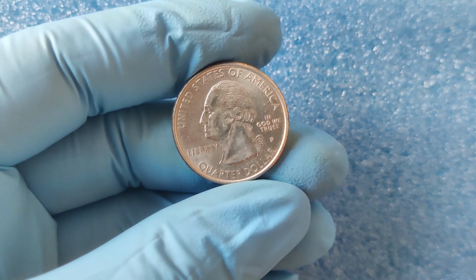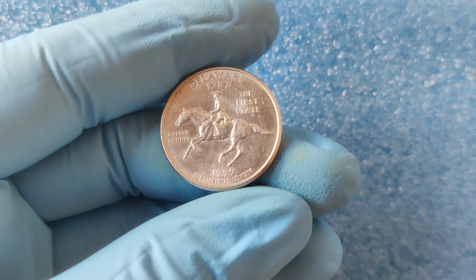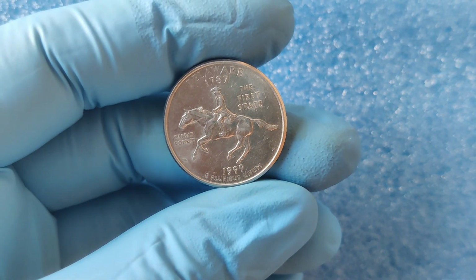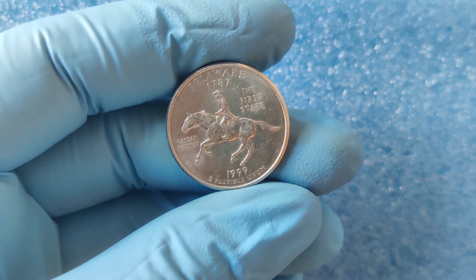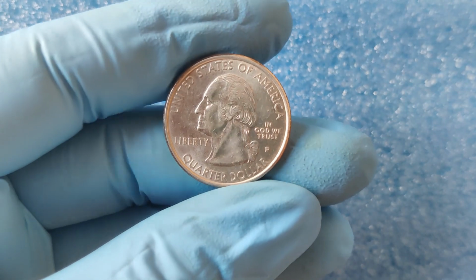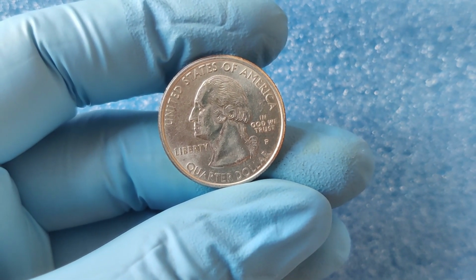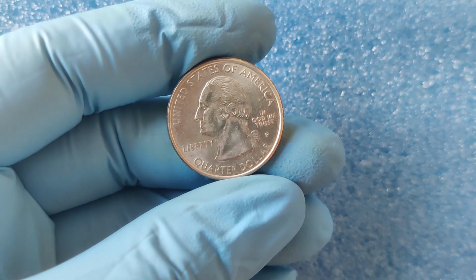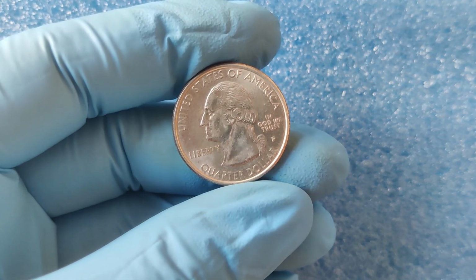Now let's take a closer look at this quarter's fascinating mint mark. Mint marks are small symbols on a coin that indicate where the coin was produced. The mint mark P on our coin represents the Philadelphia Mint, which has a rich history of producing U.S. currency. The intriguing part of this story comes with the error found on the 1999 P quarter that features the 1787 inscription.